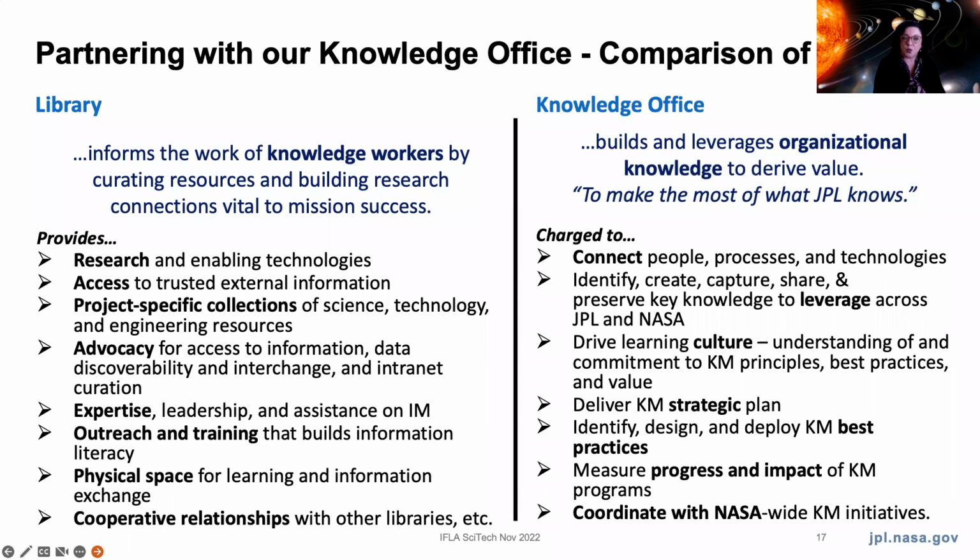Partnering with our knowledge office, we did discover some interesting differences in that the library really works one-on-one with researchers, scientists, information seekers to connect them with the information that they're looking for. So it's really a one-on-one librarian to information seeker relationship. Whereas the knowledge office or knowledge management tends to look at knowledge from a holistic or enterprise-wide viewpoint and making decisions and crafting policy for the entire organization. So it is a different function and a different focus, but we work together because one flows into the other.